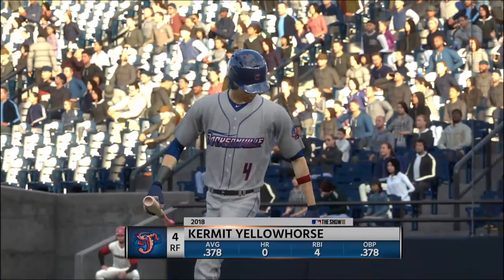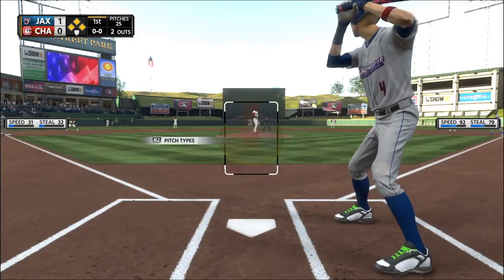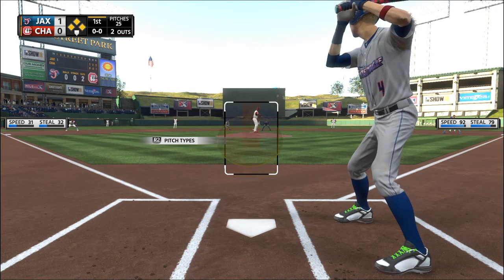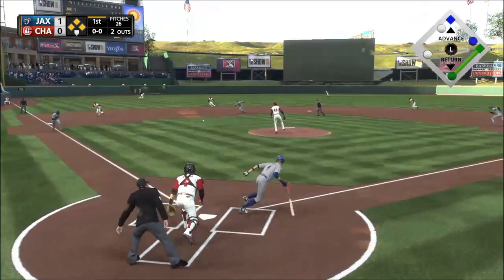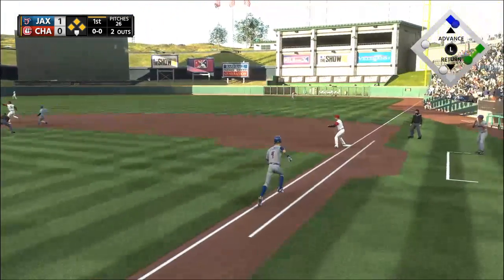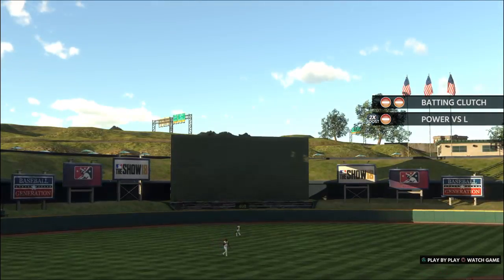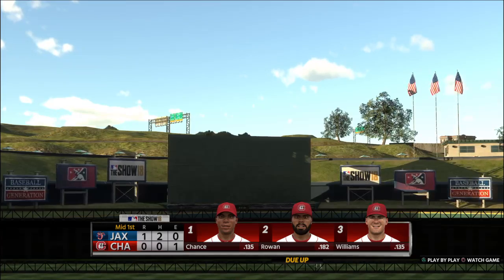Settling in now, Kermit Yellow Horse. He too had 3 knocks in yesterday's win. Yellow Horse. Attaboy. He's set. Here it comes. This is on the bag, right here. Is he going to get out of this? He is. They get the force at second base, and the inning is over. So 1 run on 2 hits, 1 error, and they leave the bases loaded.